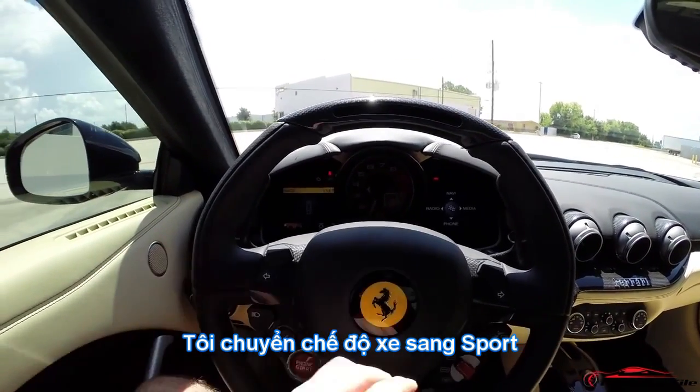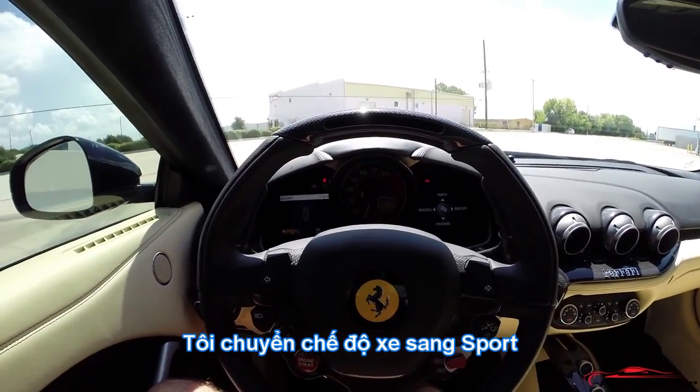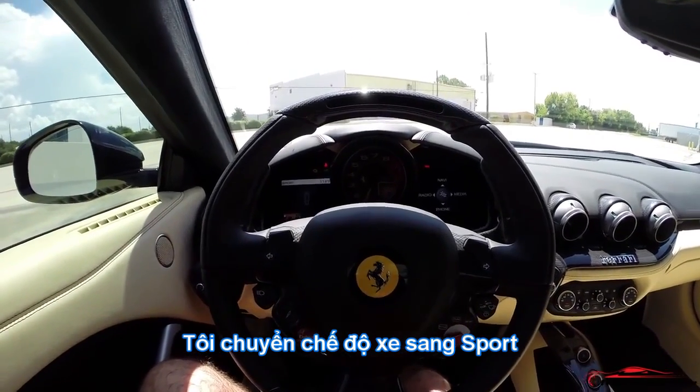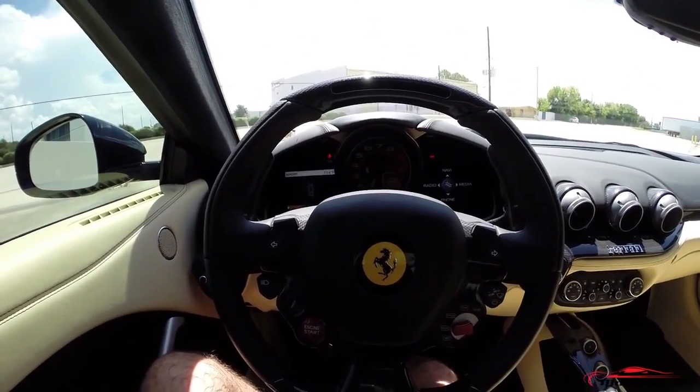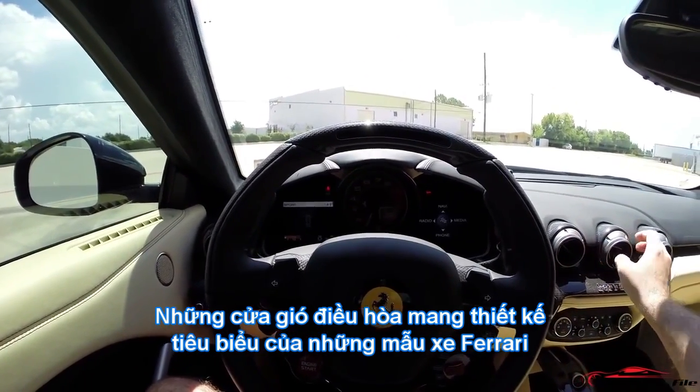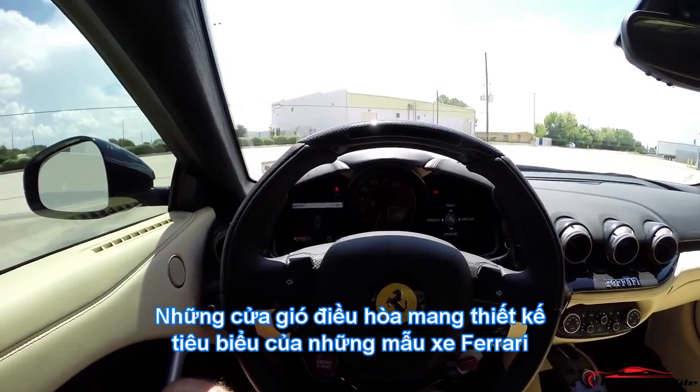So I'm going to put the Manettino switch here in Sport. And we just got done reviewing the 458 Spider. A lot of the functions and things we said carry over between models, like these air vents, very LaFerrari-like, or I would suppose the LaFerrari is very F12-like in the air vents.